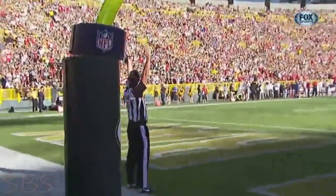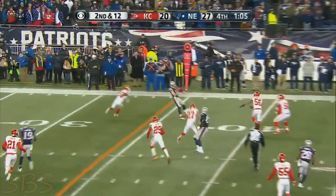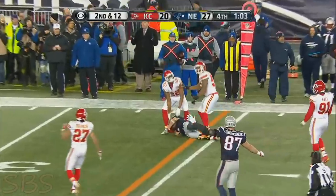That's what usually happens. Ready to throw it. Oh, ricochet! Hands of Edelman.